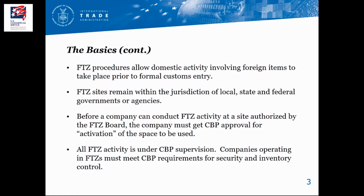I don't want anyone to get the wrong impression. Foreign trade zones are very much a part of the United States. Merchandise that goes into a foreign trade zone has not been entered for consumption, but it has been imported into the U.S. So these are locations here in the U.S., but once again, simply where special customs procedures can be used. You can defer that customs entry. U.S. FTZs are very much, though, within the territory of the U.S. and subject to all other federal, state, and local laws.